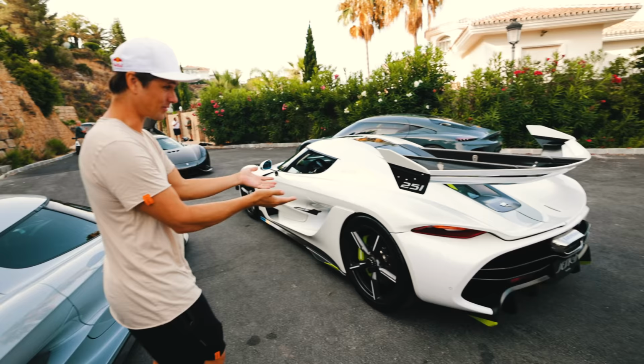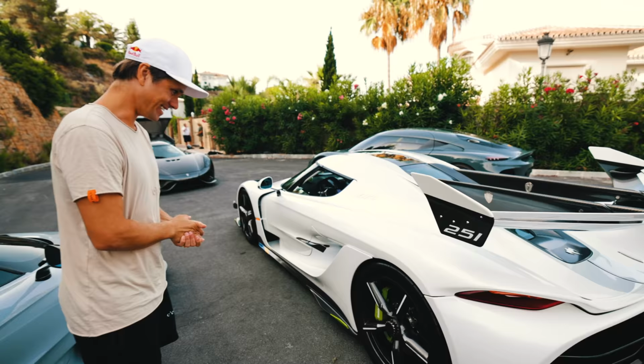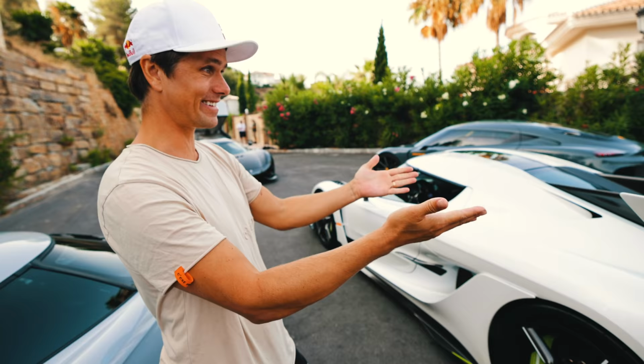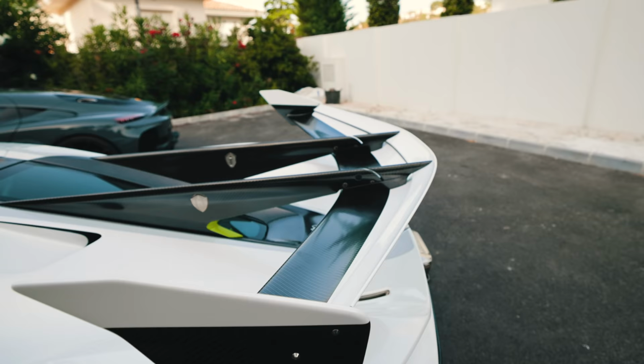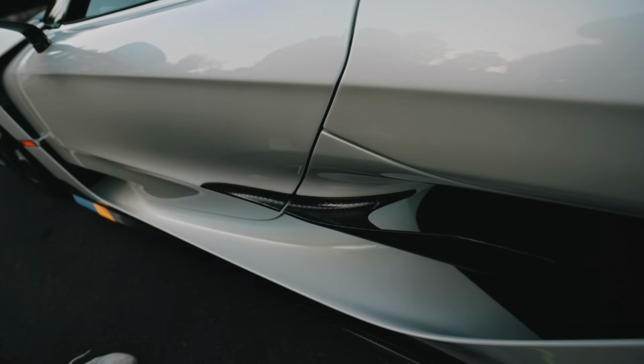We're going to move straight over to the Jesko, the track version, which has the sickest wing out of any car. Wait. It's just how it's held up, and these cars, like all the small downforce details, I just love it.